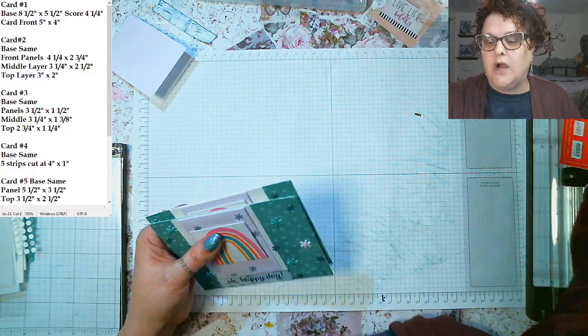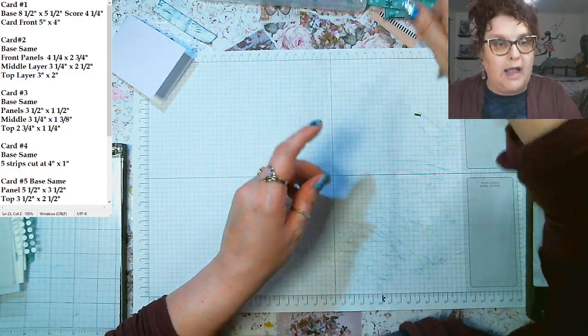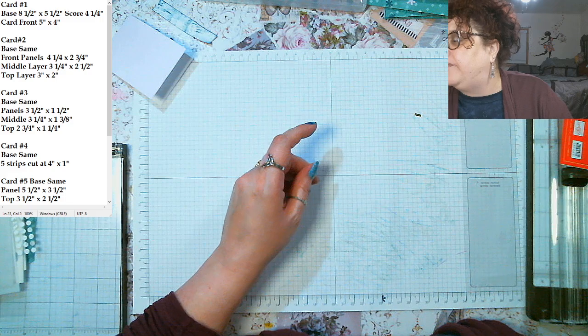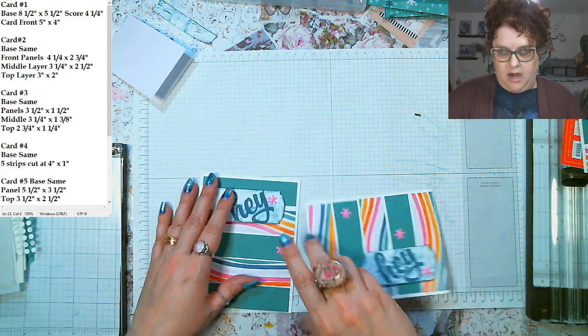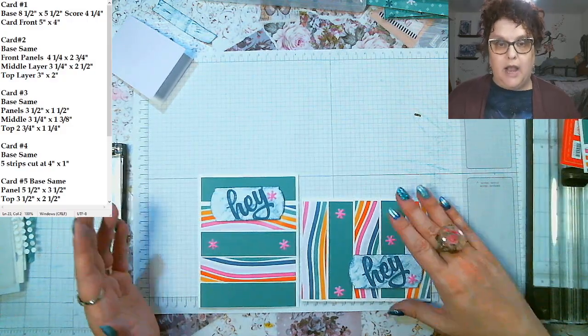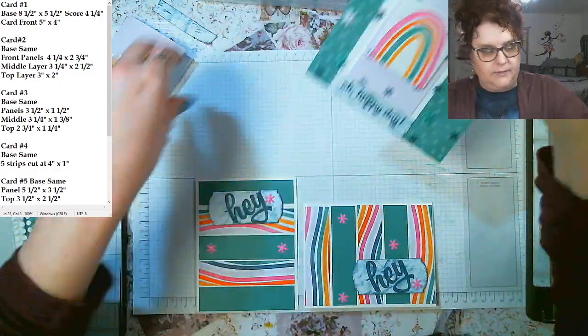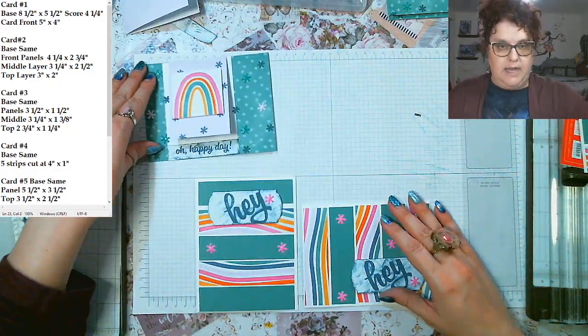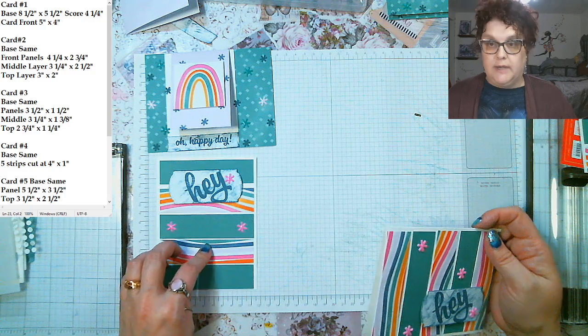If you go to look for cards and you're like, okay, which one did she do? That's card number 5. Card number 4 is this card, right? How great is that? With the "You're amazing." Let's leave one up here so we can see all of them together. Okay, so there you go. That is card number 5. Card number 4.